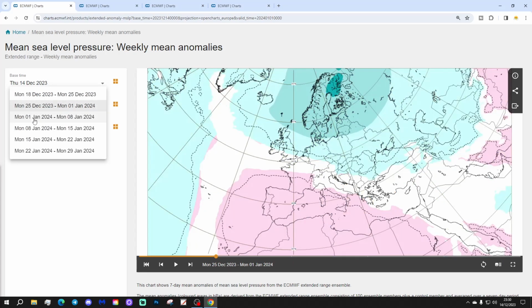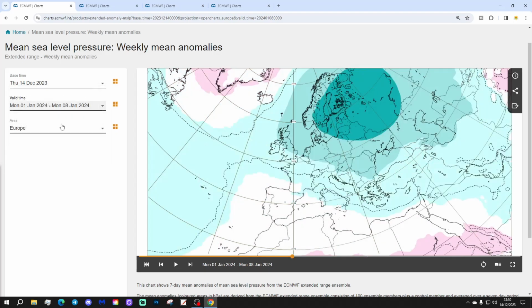Right, well, week three will be New Year's Day to the 8th of January. Let's have a look. Oh, that's a little bit more interesting. We've got hints of a little bit of higher pressure towards Greenland, maybe. Trough of low pressure into northeast Europe. Could that get the wind into more of a northerly?